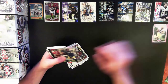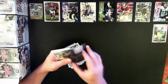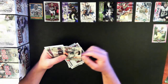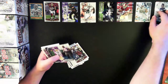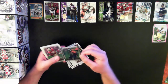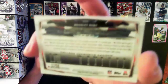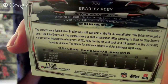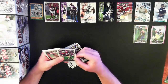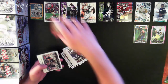All right, some more Play 60, 4,000 Yard Club, Ben Roethlisberger, Alfred Morris Fantasy, Fantasy Focus, Matt Forte, 1,000 Yard Club, Brian Hartline, Greatness Unleashed for Moreno for the Dolphins, another Play 60 thing, Adrian Peterson, Play 60 insert. And this is a black bordered parallel for Bradley Roby for the Broncos, and that is numbered 17 out of 59. Also a Power Players code card, Vernon Davis for the 49ers, and a mini for Antonio Brown for the Steelers.